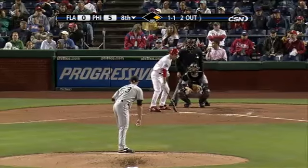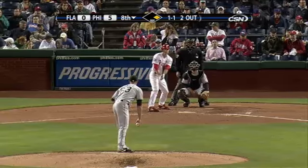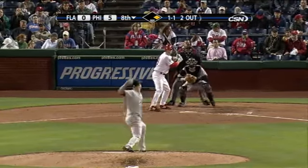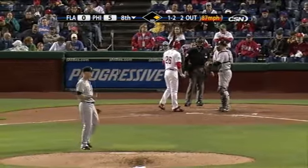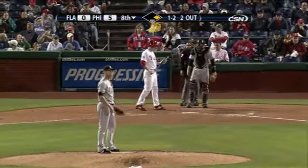Another good crowd on hand tonight, even with the weather being somewhat inclement. More than 42,000 here at the ballpark tonight. And it's a sellout tomorrow. Although there are standing room only tickets that will go on sale tomorrow morning here at the ballpark for the finale of this 3-game series.